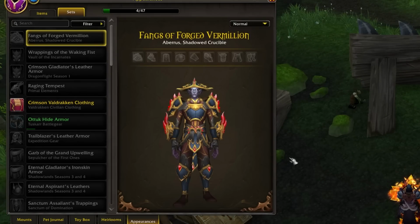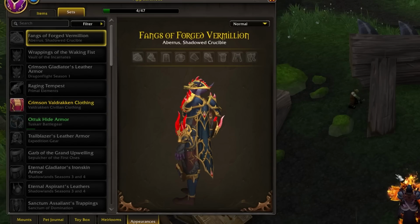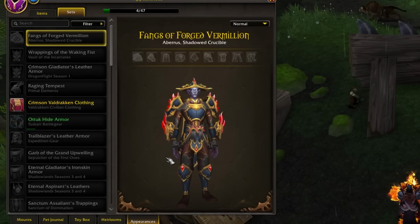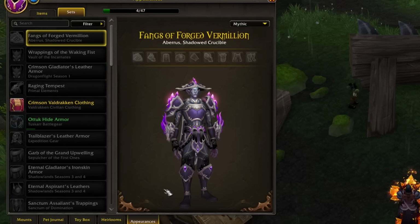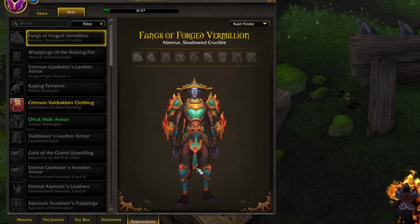For the Monk, I really like the normal set probably the best. Once again, it's just black and red, but it looks really nice, and I noticed that the arm guards and shoulders look like jade, especially on the heroic set. It has this real gemstone look. Mythic set is pretty strong compared to the other Mythic sets we've seen. Finally, we have a look at the Raid Finder, which is alright.